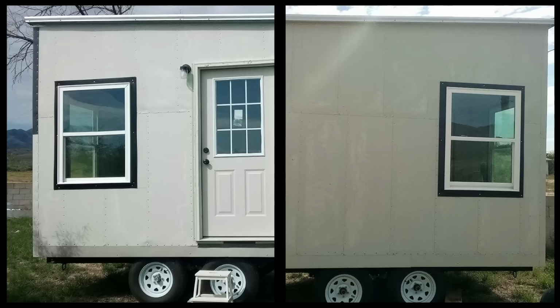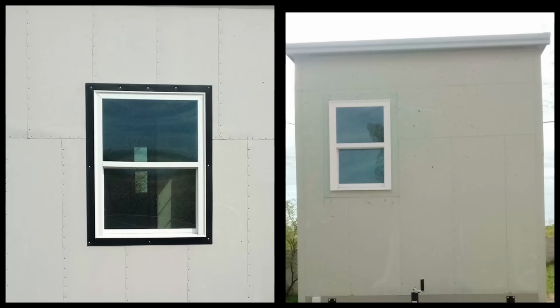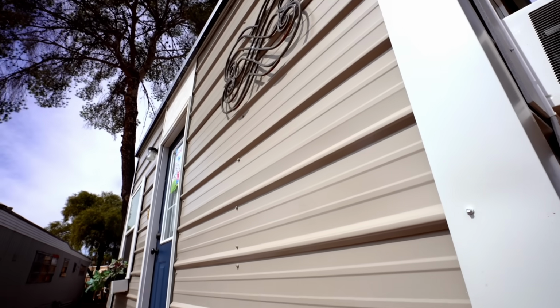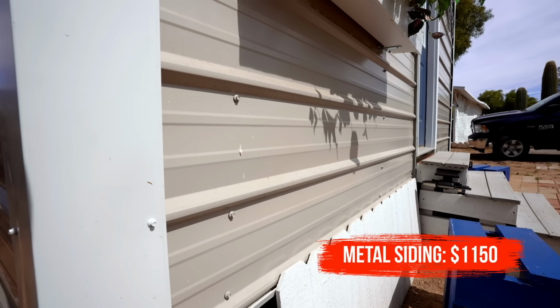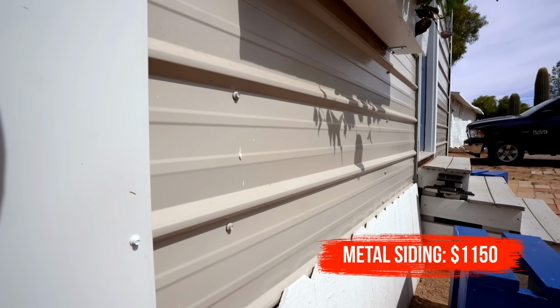When you originally get the IncredIBox, it is just the metal steel panels on the outside, and it has all the rivets from the screws and everything that hold the pieces together. I decided not to go that route. I added all the 29 gauge AG steel roofing panels to the exterior of my house that I installed. It cost about $1,150 for the materials.